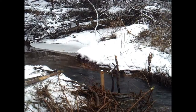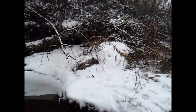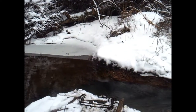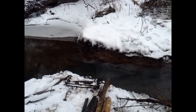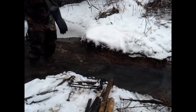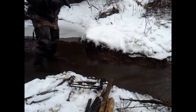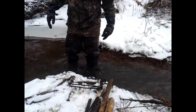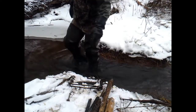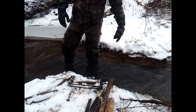See if I can get the camera. Get you where you can see what I'm doing. All right, let me get my gauntlet back on here. Now, the only thing about breaking the dam like this that sucks is sometimes you break up the dam and the current of the water going through will bring debris, set your trap off. So hopefully that doesn't happen.